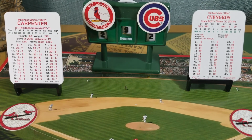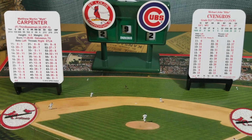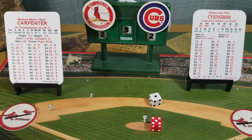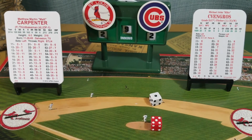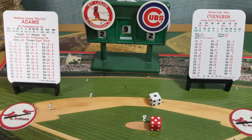Matt Carpenter. Cardinals fans, there is some red in the stands here in Wrigley, and they're pretty excited right here. Here's the pitch to Carpenter. 51. That's a 9 with runners on first and third. Against a C pitcher, that's a ground out to third base for the third out. So Vengross survives, holds the Cardinals to no runs, and we go to the bottom of the 9th. Still tied 2-2.